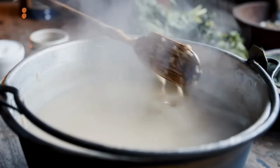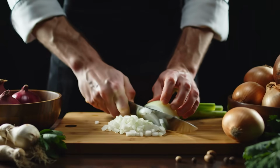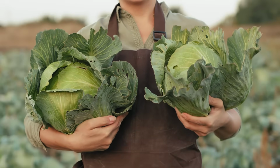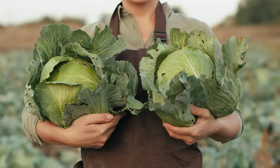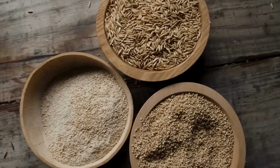The beauty of pottage was its flexibility. Running low on turnips? Add more onions. Found some cabbage that was still good? Throw it in. It was the ultimate clean-out-the-pantry meal, centuries before anyone invented that concept.